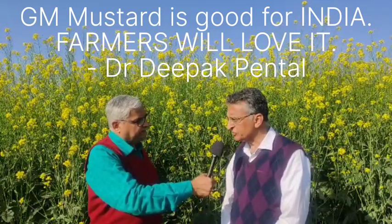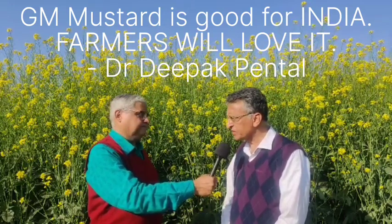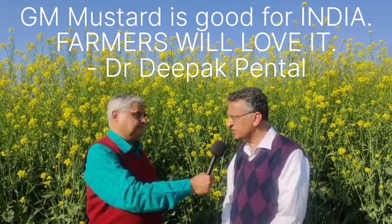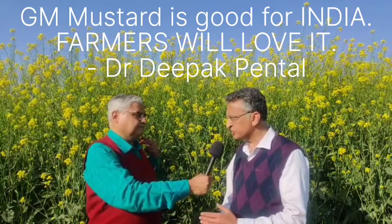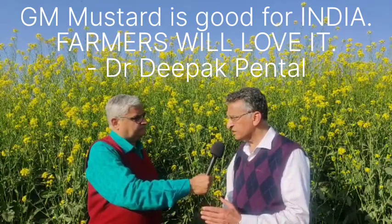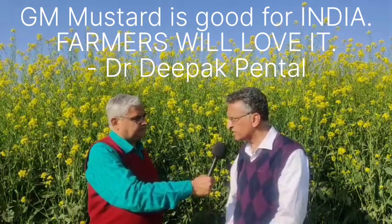What we have done is use the variability available in mustard between exotic lines and Indian lines to make hybrids. And hybrids tend to give more yield than the varieties. So this hybrid has been developed using divergent material, and it will give 20 to 30% more yield in this first generation hybrid that you are looking at, DMH11.